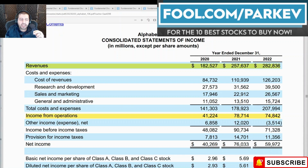But if you look at income from operations, it increased from 41 billion to 78.7 billion. So excellent growth there from 2020 to 2021. But then it decreased from 2021 to 2022 from 78.7 billion to 74.8 billion. So even though revenue increased by 25 billion, their income from operations decreased by nearly 4 billion.